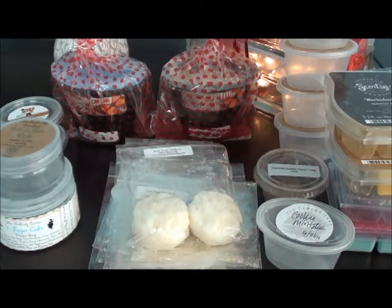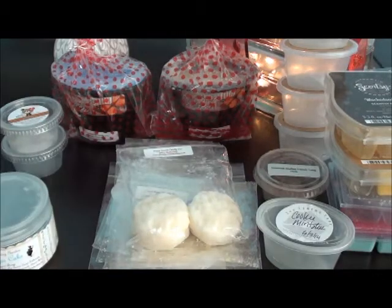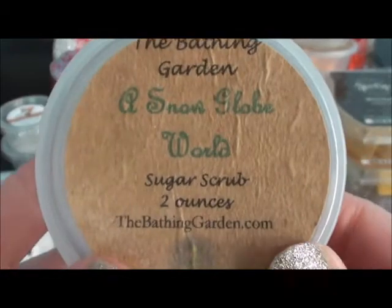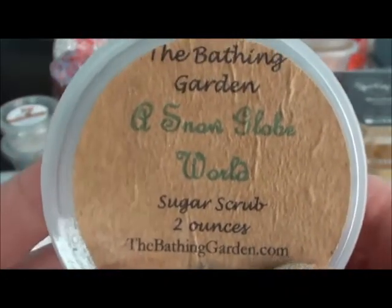I'm going to start with Bath and Body products. So the first thing that I made through, sorry the label looks warped, it was in my shower. So this is Bathing Garden, a Snow Globe World.